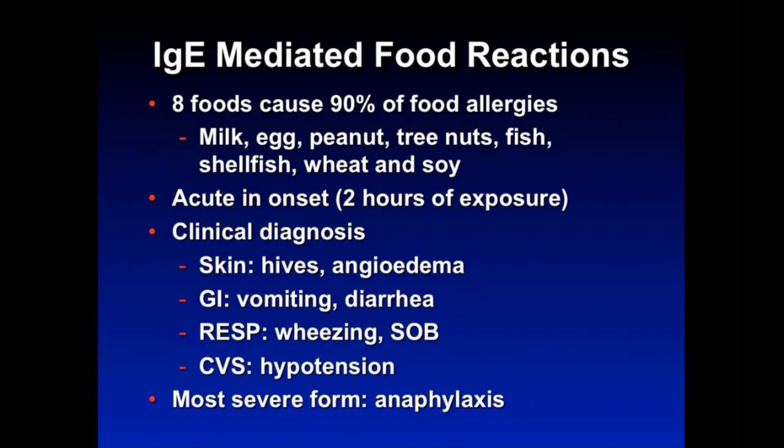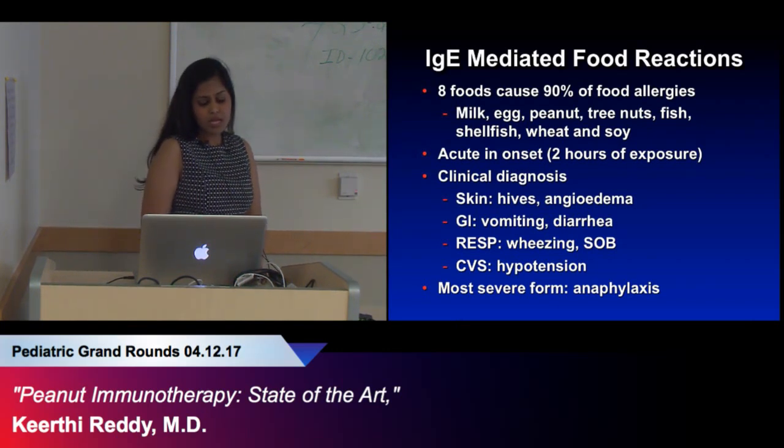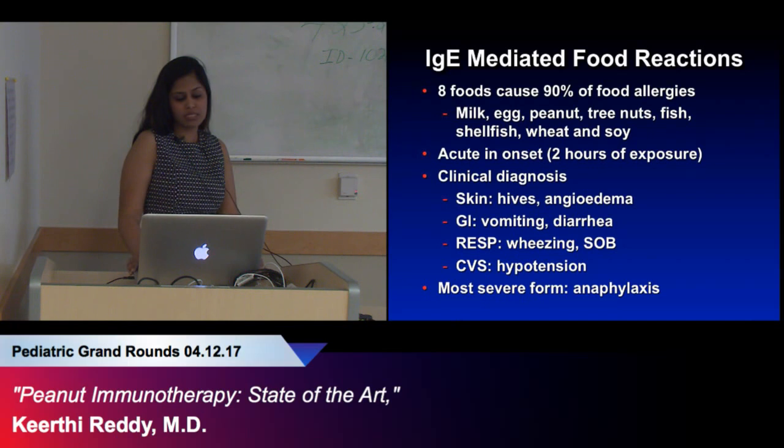So more about IgE-mediated food reactions. Of course, we all know that 90% of food reactions are caused by the 8 most common foods, which are milk, egg, peanut, tree nuts, fish, shellfish, wheat, and soy. Usually symptoms are acute in onset and occur within 2 hours of ingestion. We'll talk more about clinical diagnosis later, but some symptoms you might see: for the skin, hives and angioedema; from a GI standpoint, vomiting and diarrhea; respiratory, wheezing and shortness of breath; and cardiovascular, hypotension. The most severe form is anaphylaxis, and you need at least 2 organ systems involved to call it anaphylaxis.